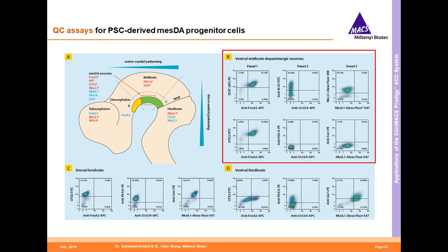Rostro-caudal patterning was driven by increasing CHIR99021 concentration, dorsoventral patterning by increasing human sonic hedgehog concentrations. Expression of PAX6 is indicative of a dorsal phenotype, whereas NKX6.1 and loss of OTX2 expression are associated with a caudal phenotype. SOX1 identifies a dorsal phenotype as well as primitive neuroectoderm. Ki67 was included to monitor the proliferation capacity, and OCT4 served as a marker to identify the residual pluripotent cells. And what you can see by comparing it is that we can clearly identify the ventral midbrain dopaminergic neurons and discriminate them from dorsal forebrain or ventral hindbrain states that could arise in an aberrant differentiation pathway.